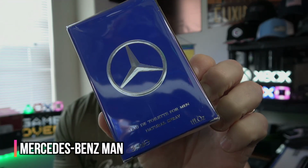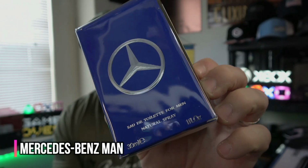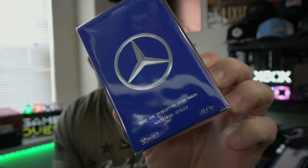But one I ran across that you saw, I ended up grabbing Mercedes-Benz Man. The original, 20 bucks for a 1 ounce. I'm cool with that. That's kind of going rate online. 1 ounce is going to go a long way. I'm a big fan of this line, and I don't have the original or the intense. That's kind of like two of the few that I don't have.